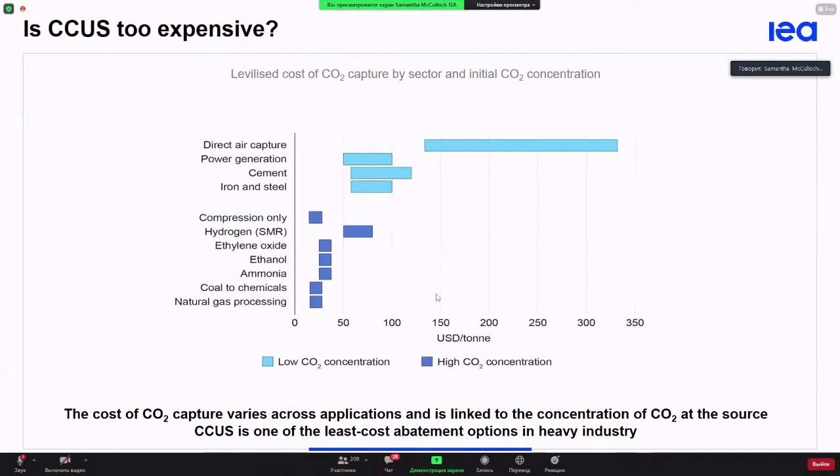But I would also highlight that for many of these industrial applications of CCUS, CCUS is still at an early stage of commercialization, and we do see strong opportunities and strong potential for cost reductions through learning by doing, through scaling up infrastructure and economies of scale. So there is significant potential to reduce these costs.